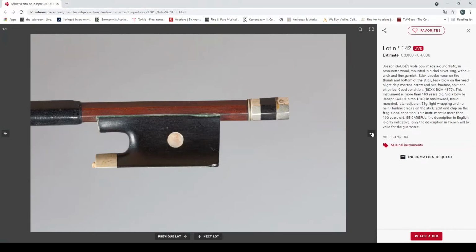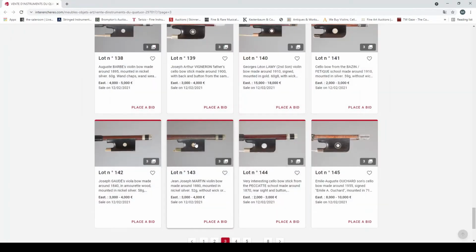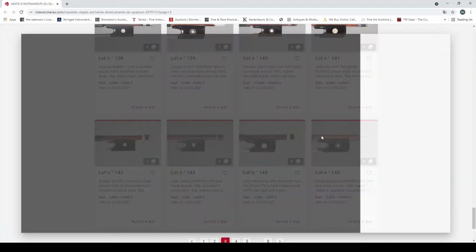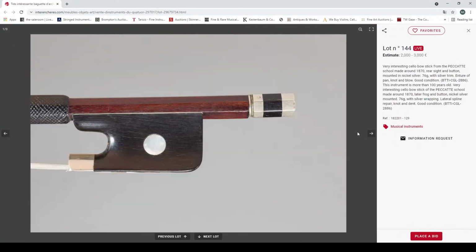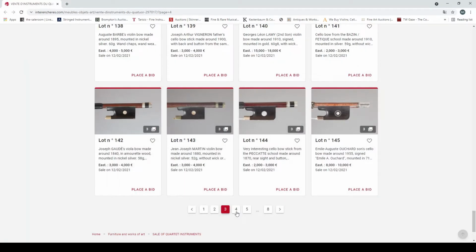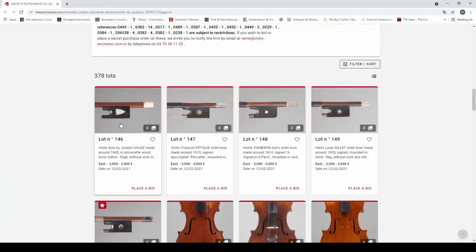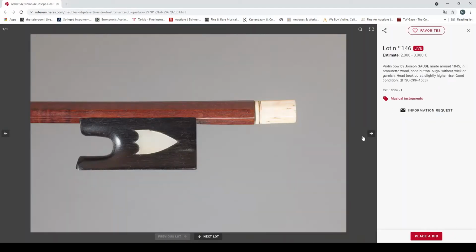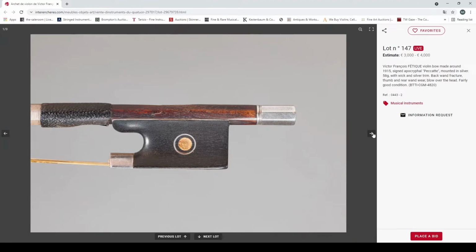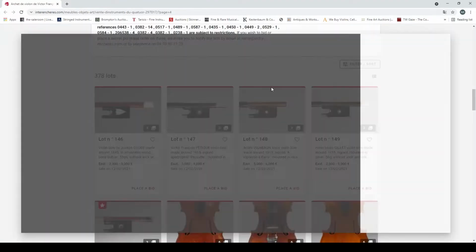A Joseph Gauld viola bow. A Jean-Joseph Martin violin bow. Interesting cello bow from the Picat school. And a cello bow by Emile Auguste Bouchard. And onwards we go. A violin bow by Joseph Gauld, made around 1845. Violin bow by Victor Francois Fetique.